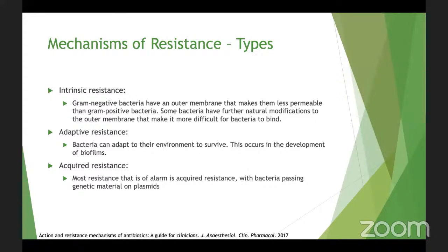Adaptive resistance: the bacteria can adapt to their environment to survive. So they will find a way to adapt to the environment and keep surviving, and this will cause resistance to some types of antibiotics. The third mechanism of resistance is called acquired resistance.